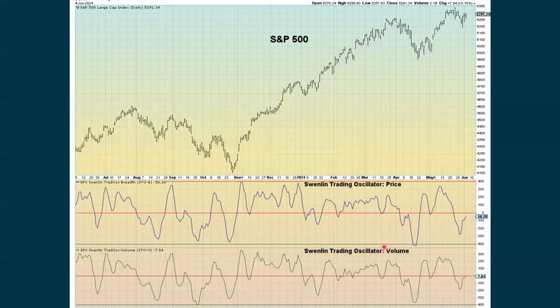This is still negative, but showing some improvement. The Swenlin trading oscillator is going up, both based on price and volume. We're just slightly negative with volume. If we could cross back above 0, this would be more of a positive signal.